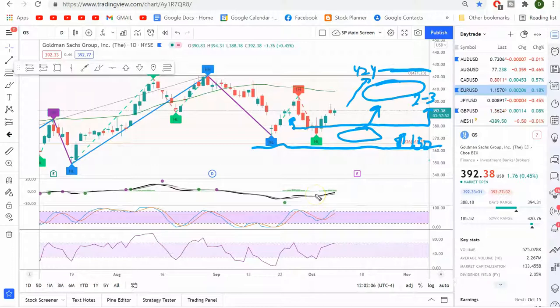By the way, since I'm sharing my ideas with you, my trading has gotten better. I'd sure like to hear a couple ideas from you as well. Let's win. Let's make some money.